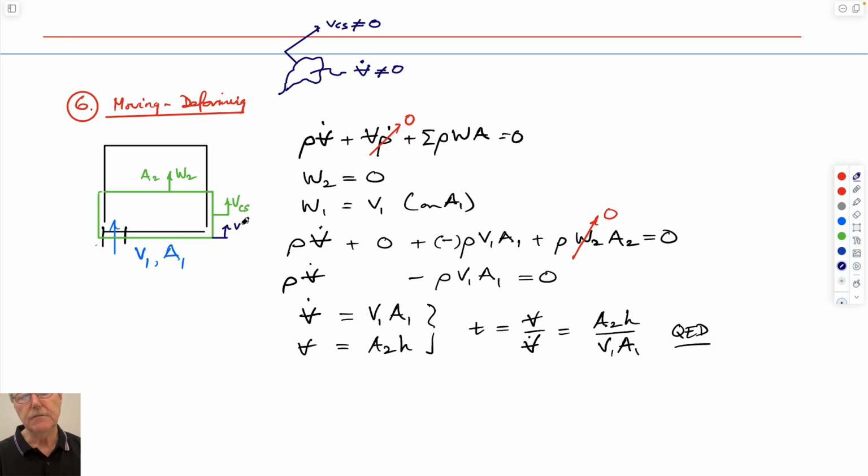So I guess this is VCS equals 0. But the velocity of the control surface at the top is VCS, which is not equal to 0, right? It's expanding. And so the rate of change of the volume is not equal to 0, so we have to keep that there. The density of the fluid, because it's under atmospheric pressure, isn't changing, and so we can get rid of this. And we have some amounts of fluid going in and some amounts of fluid going out.